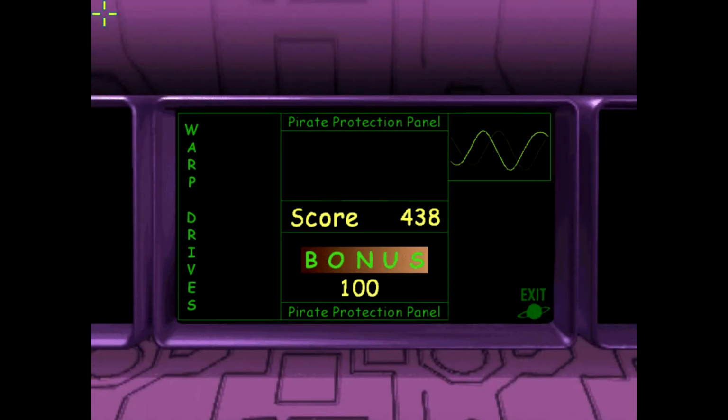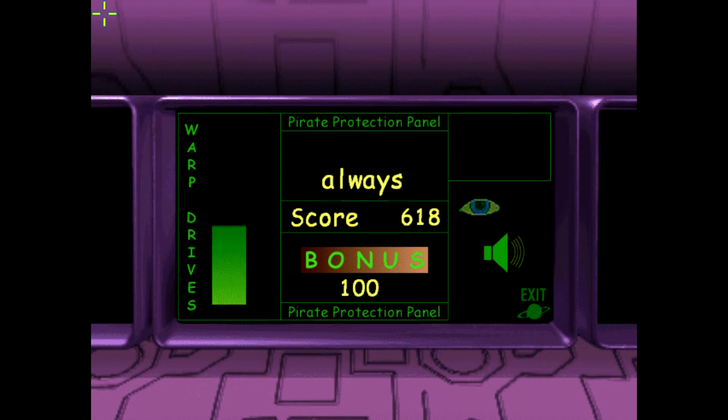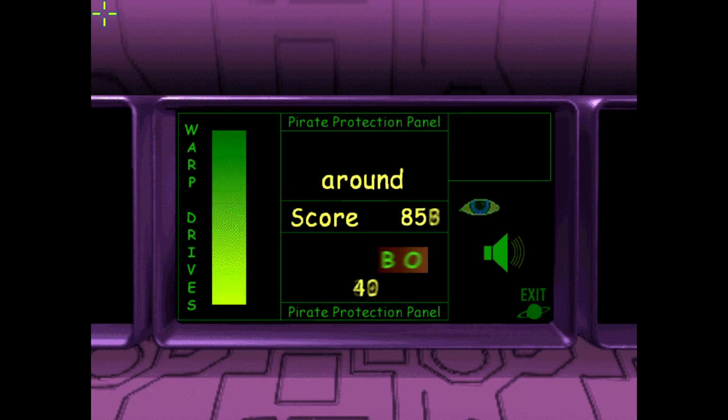Please enter the security words to unlock warp drives. A. About. After. Activated.